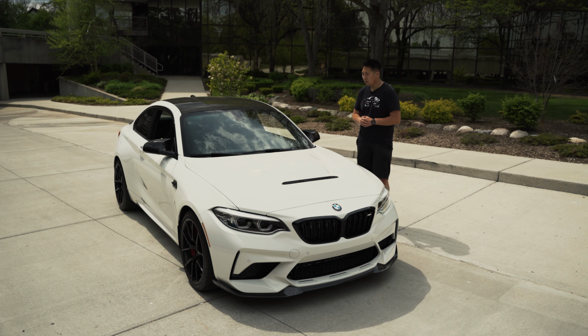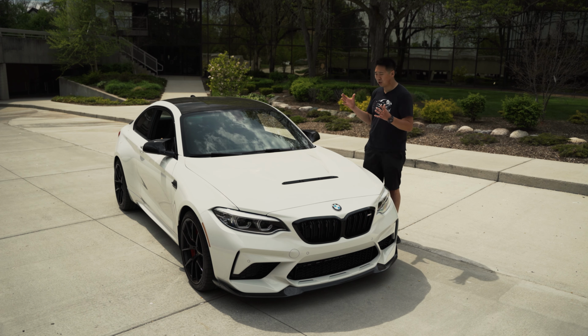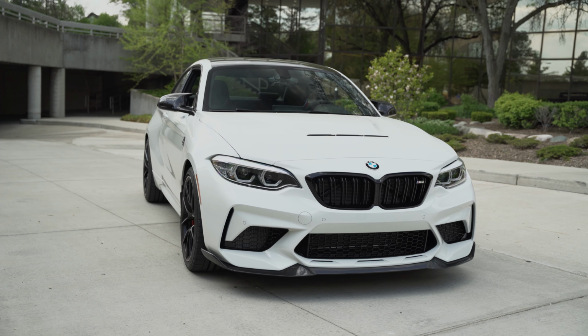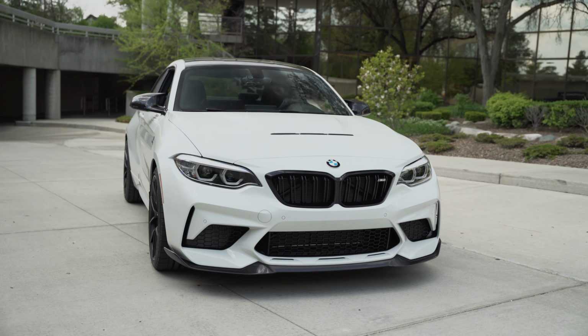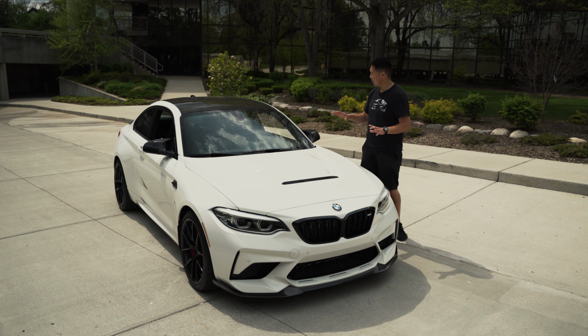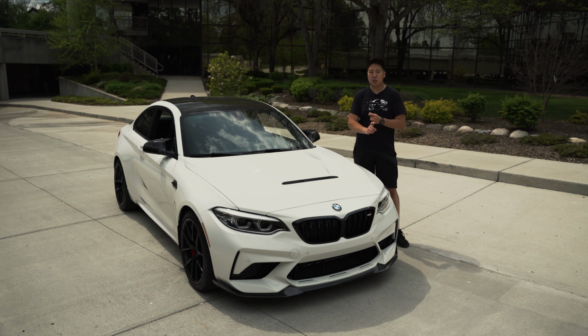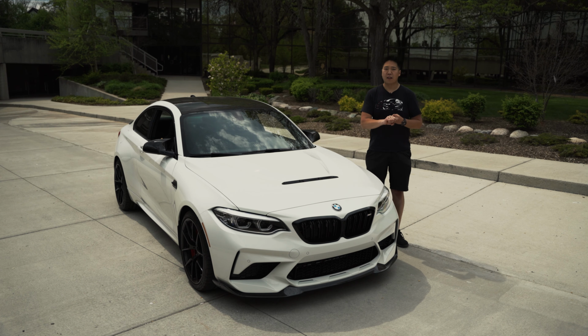Overall, I love the proportions of the M2 in general, and I think the CS version just takes it up, and it just looks so good and aggressive from every single angle, especially given the new M3s and M4s that have, how do we put this, larger than average size front kidney grills. I think this is one of the best looking BMW M cars that's come out in a while, and may be one of the best looking ones going forward too. With that, we'll hop inside, we'll talk about the interior, what it's like to drive, and the value.